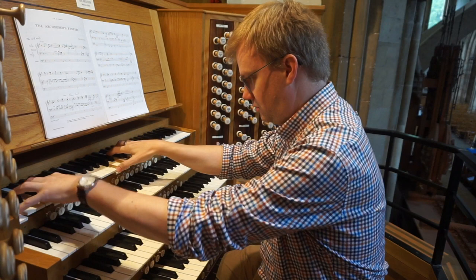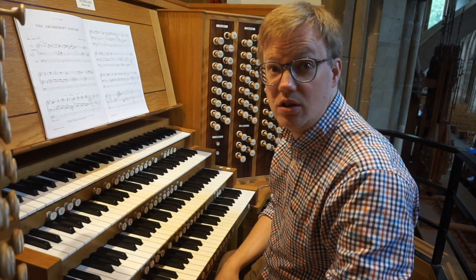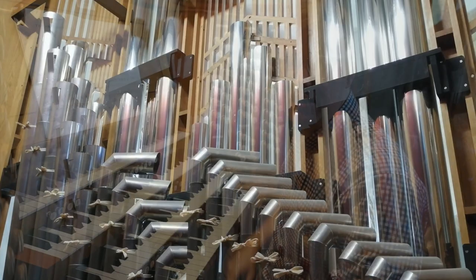And the most powerful stop on the whole organ is the tuba on this solo. And this stop is designed so that it can be heard over the rest of the instrument.